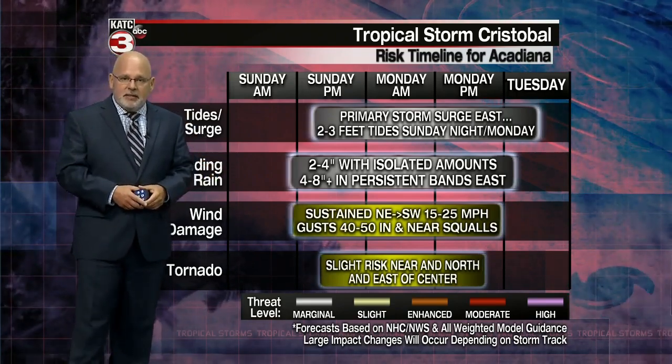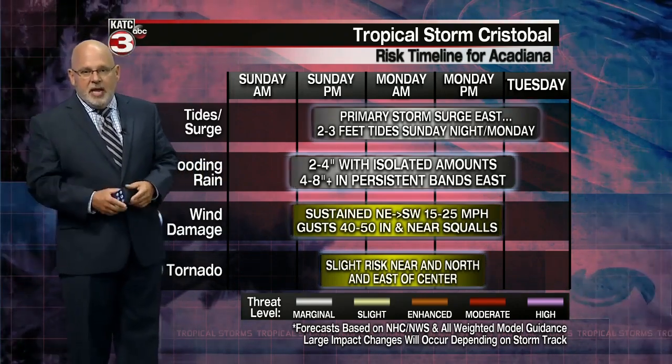Coming up, we'll take a look at the models and show you what kind of winds you can expect at your location coming up in just a little bit.